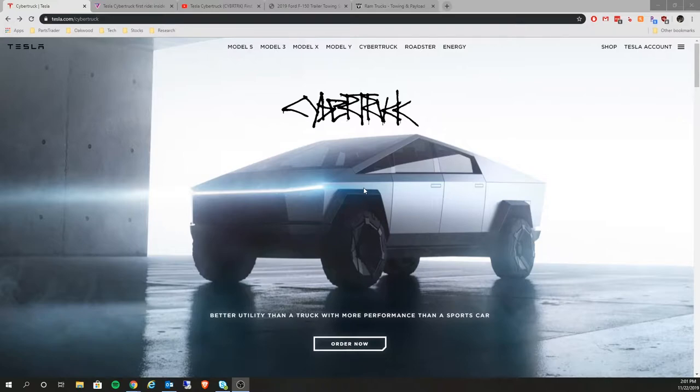I do like the aggressive look in the front. I'm not a big fan of this rear section back here, but who knows? This is obviously a vehicle that could potentially change in design. But this light bar up here plus the one up here, at night, it looks pretty freaking cool.